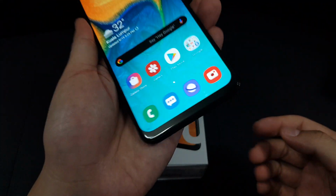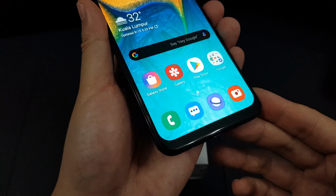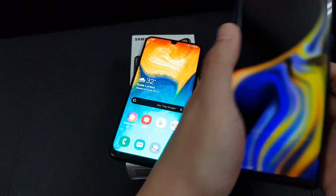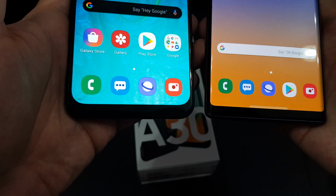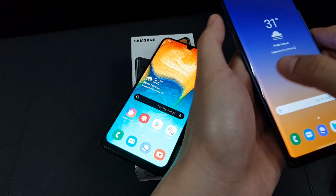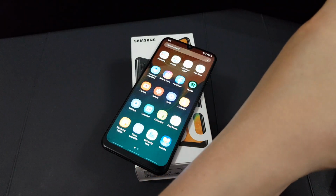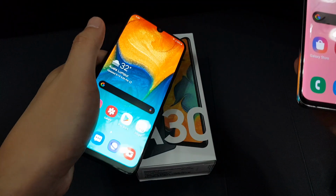The second thing that I would like to share with you guys is it actually has a very small chin, which is not bad compared to phones like the Redmi Note 7, which has a much bigger chin. If you compare to last year's flagship like the Note 9, the Note 9 actually has a slightly smaller chin as compared to the A30. So not bad, Samsung actually making this possible. But if you compare the chin with this year's flagship, the Samsung Galaxy S10 Plus, definitely you can't compare it, but not bad for a mid-ranger.